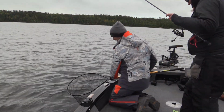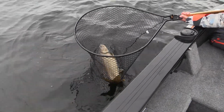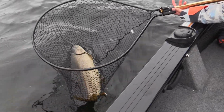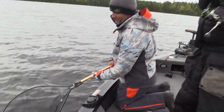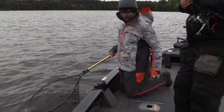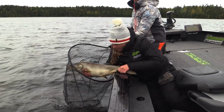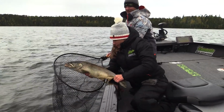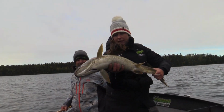Holy moly! Look at that thing. How awesome is that? Oh yeah. That is a big female lake trout at Cliff Lake. Now look at the belly on that thing. Yeah! Nice job. Woo! There you go. Show that thing off. There we go. Look at that.